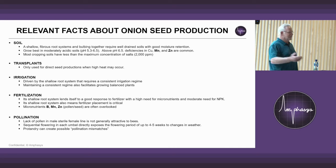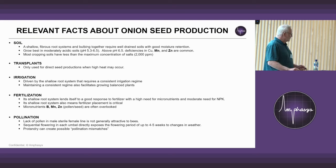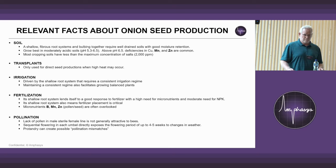So now you have this seed development going on. And in flowering, it's going to take up to 4 to 5 weeks in an umbel for all of those flowers to open. Under those circumstances, if you're interested in testing for pollen, you're going to have to do that over an extended length of time. And as John mentioned, when you talk about onion people, they're willing to do that if you can do it in the field. The other thing to consider is protandry. I'll show you protandry in a minute, but that can, in some cases, create what we call pollen mismatches.